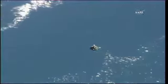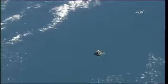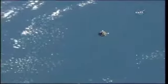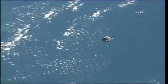This is a fly around of about 57 degrees of angle that will enable the Soyuz to begin a very brief period of station keeping at a range of about 700 feet or 215 meters away from its docking port, which is the Rossviet module on the Earth-facing side of the Russian segment of the station.